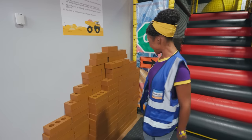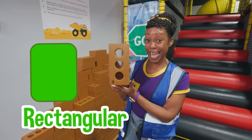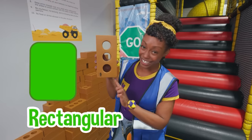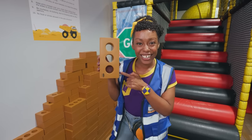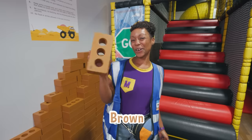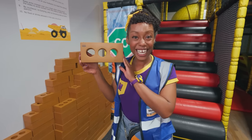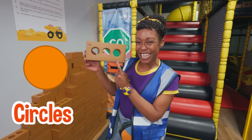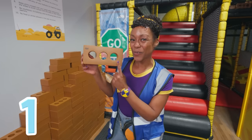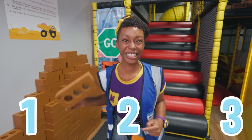Oh, and look, check it out. Look at all these bricks. They're rectangular. See the shape? And do you know this color? Yeah, brown. Oh, and there's another shape too. Can you see it? Right, circles. Let's count the circles. One, two, three! Great job!